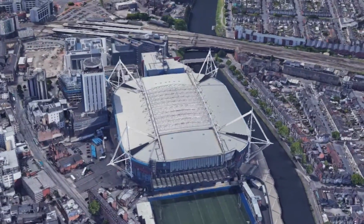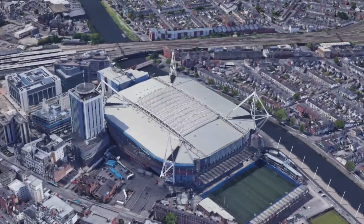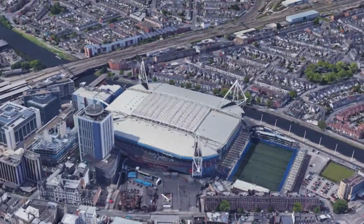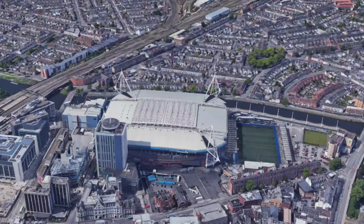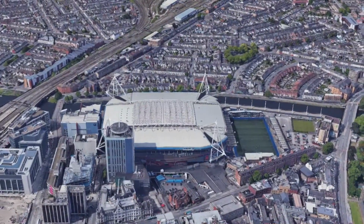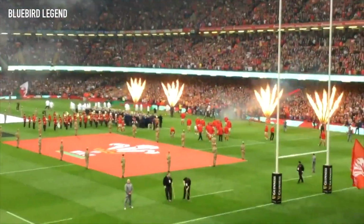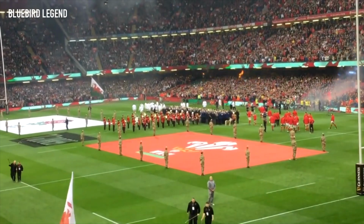This one is certainly interesting, as yes, Principality, as it's known, does have a retractable roof, but it also has a smaller stadium attached to it, like a tiny little hemorrhoid. Yes, it's a little older and not as modern as many stadiums on this list, but it did have a pretty high rating according to Money Magazine. Apparently, this place is absolutely insane on game day, as the Welsh probably don't have much else to do with their Saturdays.